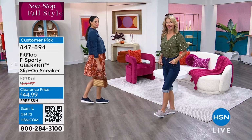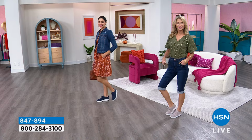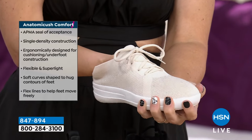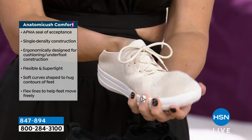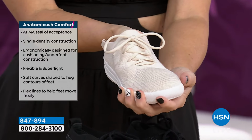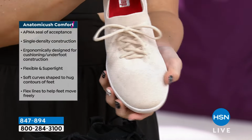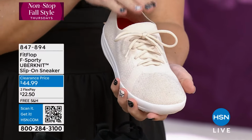But before I talk about the sole, I wanna tell you about the Uber Knit material. So we started with sandals back in 2007, and then we developed this Uber Knit material. See how this moves and bends and stretches as my fingers move around in here? If you have a hammer toe, if you have a bunion, if your feet swell throughout the day, you're going to put this on and it's going to meld to the shape of your foot. And nobody has the same foot shape. Nobody has the same foot size. Everyone's are different. So this really, it's gonna feel like it's a custom made shoe.